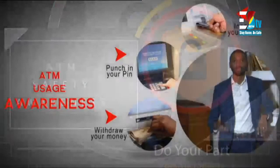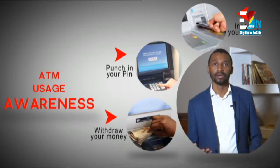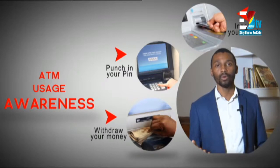Using an ATM is a simple process. You insert your card, punch in your PIN, and withdraw your money. However, this simple task can open you and your finances up to certain dangers if you are not careful. Always exercise caution whenever you are transacting at an ATM machine.